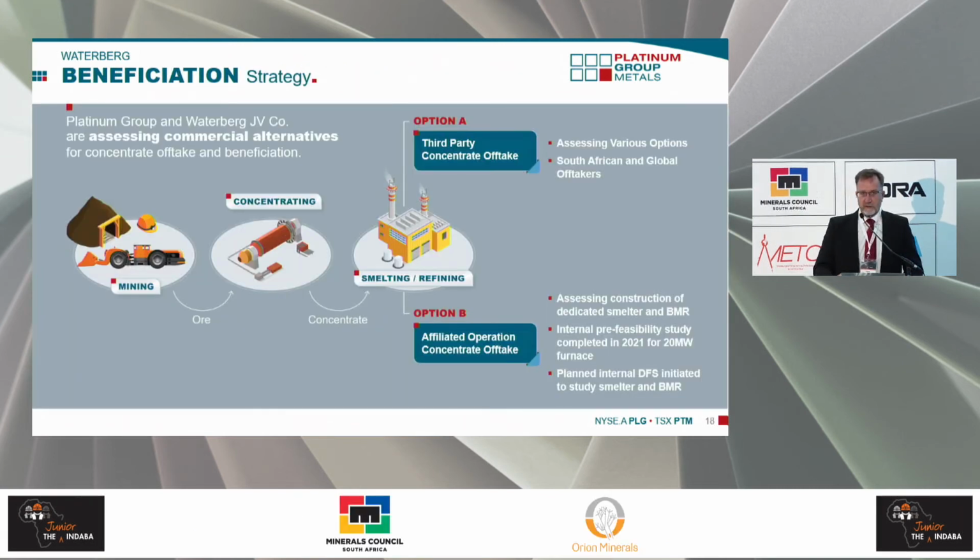Where are we now in terms of beneficiation? The normal way for mines or junior operators in the PGM industry is to mine, concentrate, and then sell off to a third-party smelter. We do not have an offtake right now. We are in active discussions, and it is moving forward.